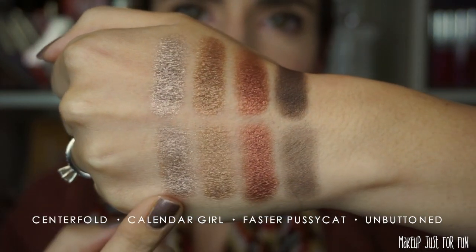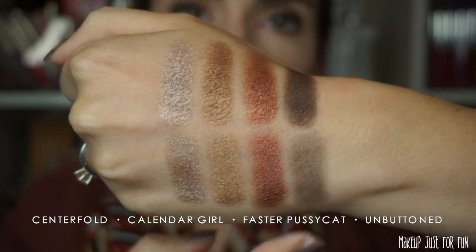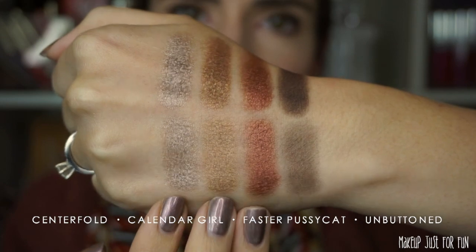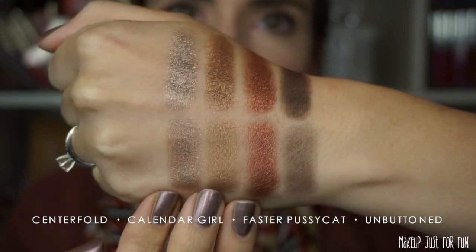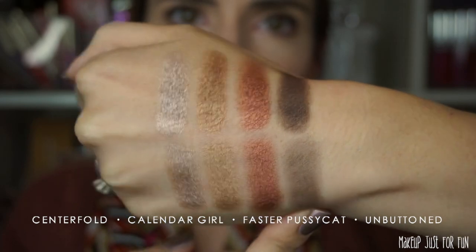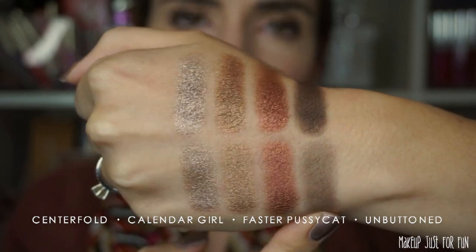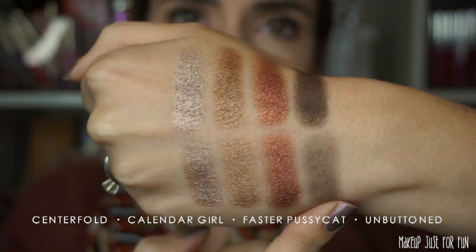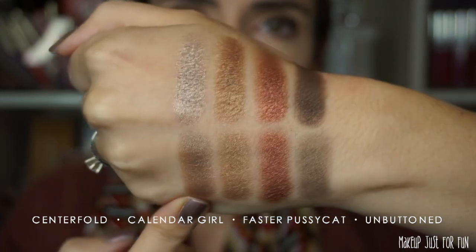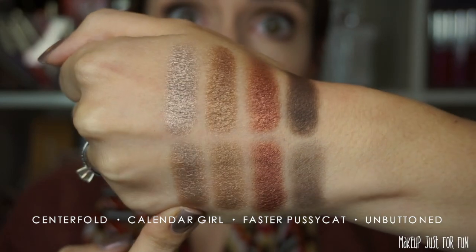On to the very last row of the palette, all of these shades are shimmers. And you can see for the most part, 3 out of the 4 apply really, really well with just a dry, flat brush. This one on the end struggles a little bit. I would recommend using your finger for this shade, but these three just really surprised me with how intense they pick up with a brush.